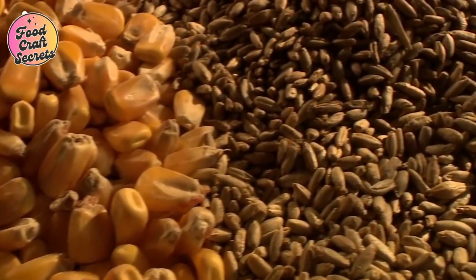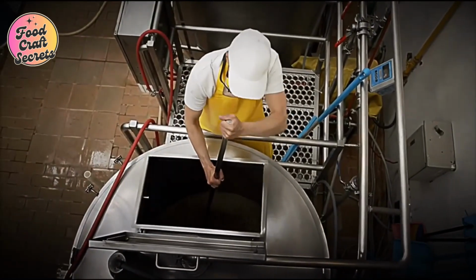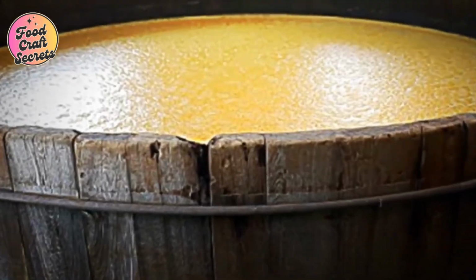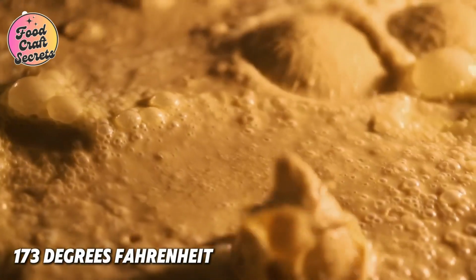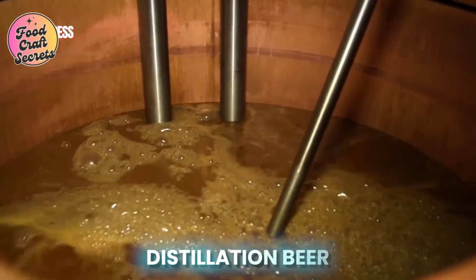Once the grains have released their sugars, yeast is added to the mixture to kickstart the fermentation process. At Jack Daniel's, massive fermenting tanks hold hundreds of thousands of liters, yet every detail is managed with precision. Yeast, the living element of whiskey, consumes the sugar, transforming it into alcohol and carbon dioxide. At Jack Daniel's, preserving the exclusive strain of yeast is crucial. It's cryogenically frozen at -125 degrees Celsius to ensure every batch of whiskey retains its signature flavor over time. After 6 days of fermentation, this mixture turns into a sweet liquid called distiller's beer, ready for the next step.